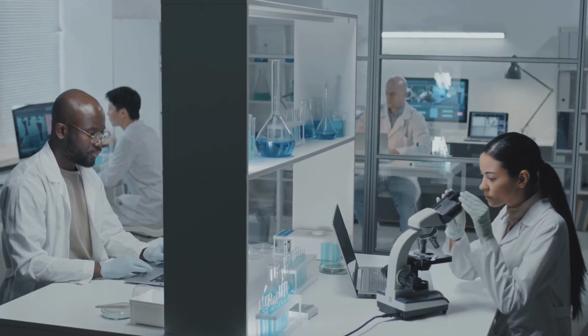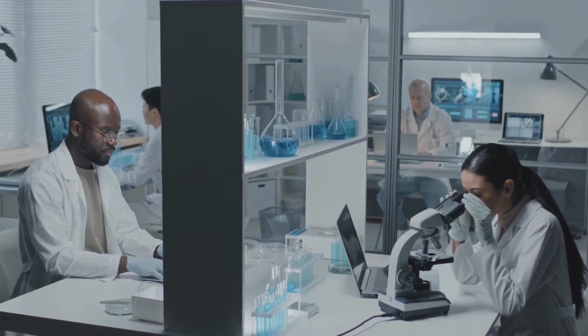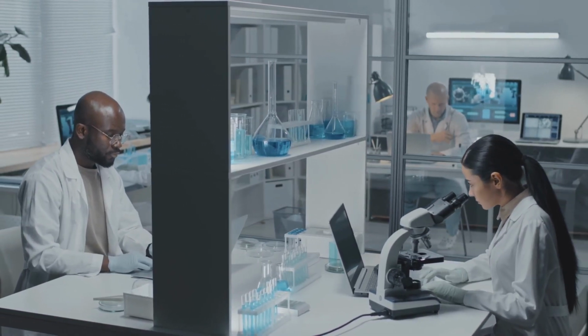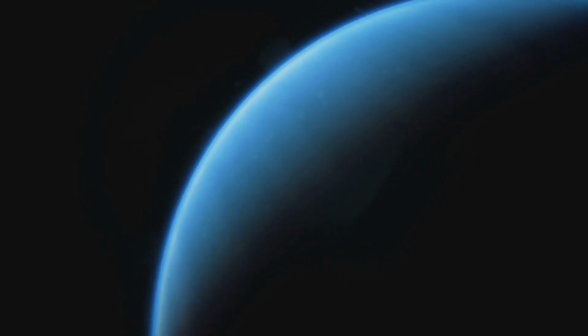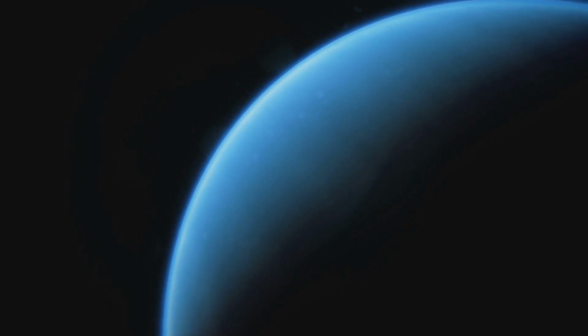With this experimental evidence in hand, the picture of what's happening inside our solar system's own ice giants, Uranus and Neptune, came into much sharper focus. These planets aren't solid balls of rock like Earth. Beneath their thick atmospheres of hydrogen and helium, there's a vast, slushy mantle made of water, ammonia, and methane ices.